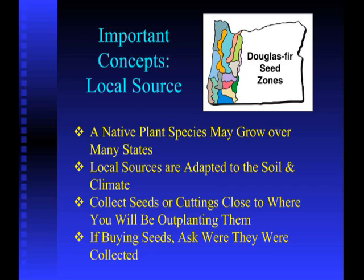your soils. It's important if you're buying seeds from a seed dealer, always ask where the seeds were collected. They'll be familiar with the concept of seed zones. Tell them where you are and that you would like seeds for that particular area. You can't just buy for a particular species. You also have to buy for a particular seed zone.